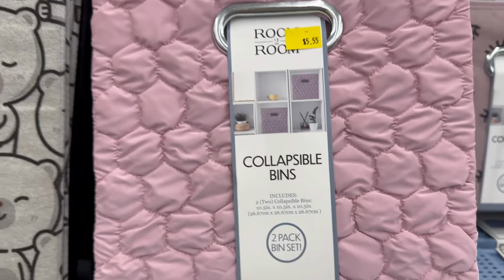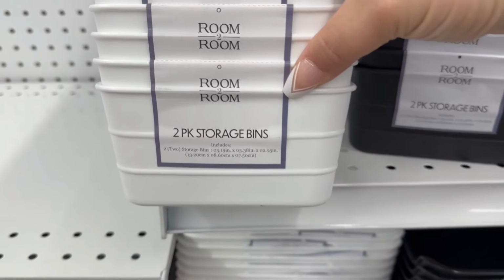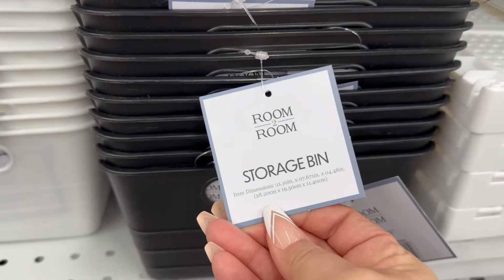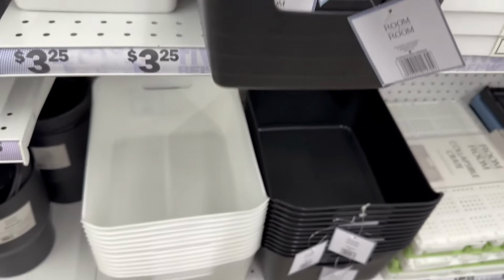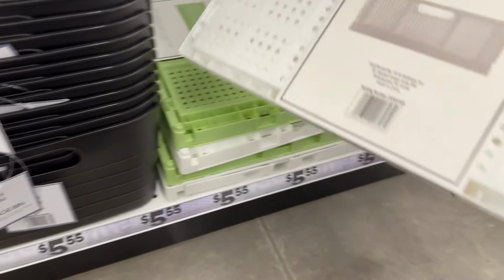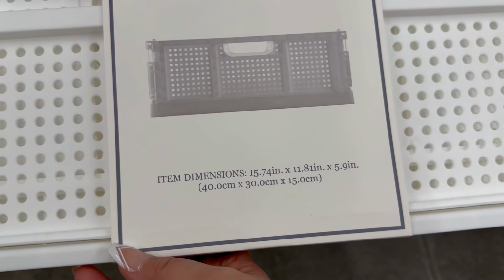Right here, you have the 2-pack of the collapsible bins, also for $5.55. You have these little room-to-room storage bins. You have these bigger ones for $3.25. Here's the bigger storage bins for $5.55. And these are the bigger collapsible crates for $5.55. And here is the size.